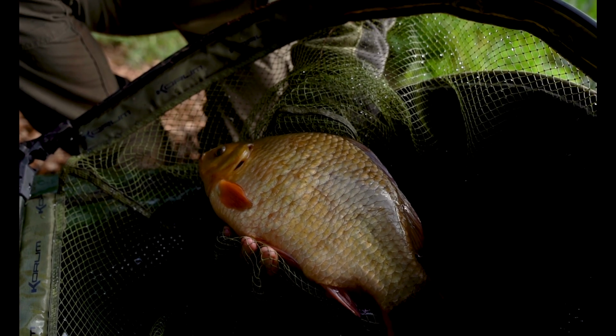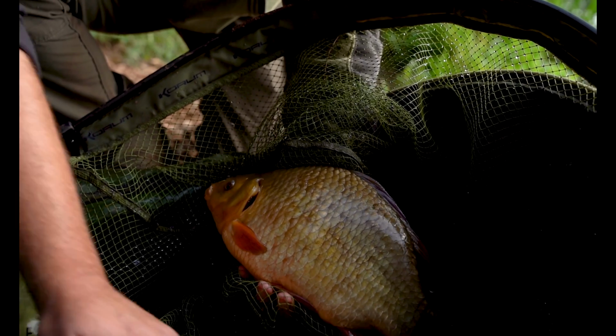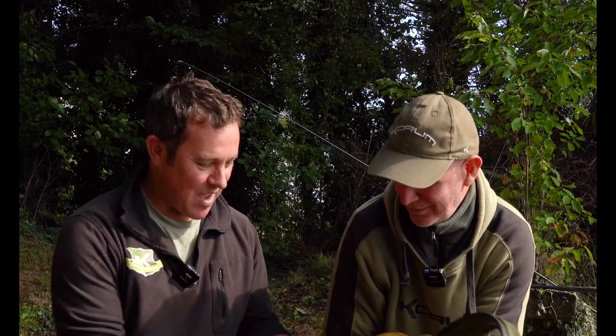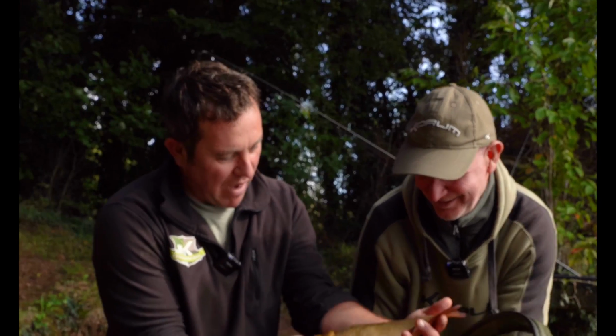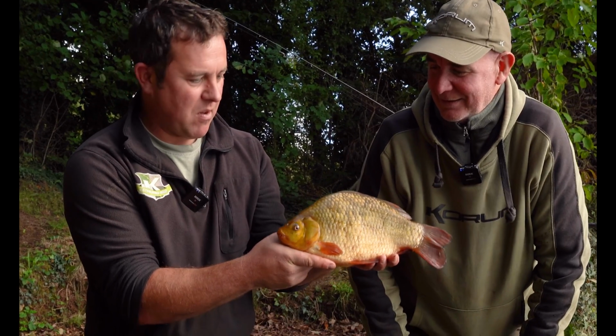So, just as we're packing in, and I make the comments about catching the target species and giving him a bit of grief, look what he does as we're packing in. How about that? Here you go, mate. It's a bunny round one, isn't it? Get the depth on that. Beautiful fish. Well, that's what we came for.